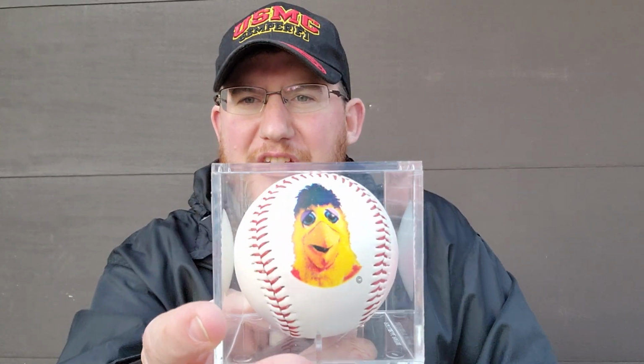Here's another baseball, an American League ball with Bobby Brown's signature on it. Here is a ball with the famous chicken on it. I always thought it was the San Diego chicken, but he doesn't claim San Diego, so he just goes wherever. This is a 1994 World Series baseball, no signature, but it's got the World Series logo on it.